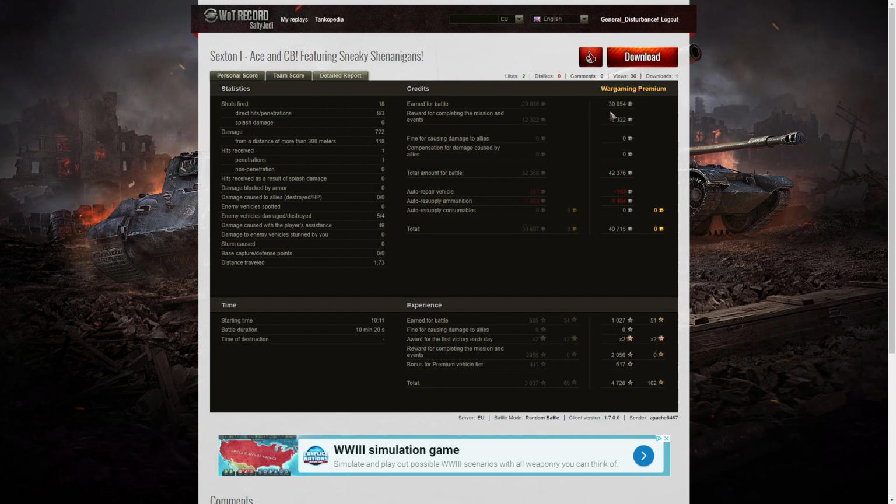On a premium count, he earned 30,054 credits, got 12,322 from the holiday ops, total 42,376, and after repair and ammunition resupply, and these shells really are cheap, he actually walked away with 40,715 credits, and that's from a tier 3 battle. Yeah, you can see this is actually quite an efficient money earner, because it is, after all, a premium tank. Premium Arty, one of only 2 in the game. In fact, actually, it was a tier 4 battle, I should point out.